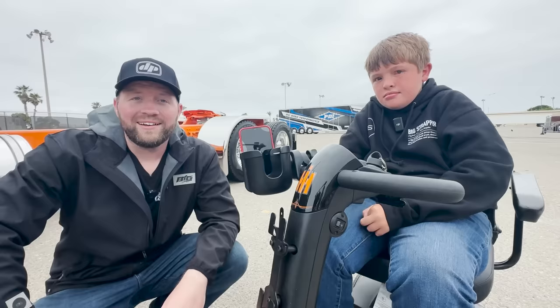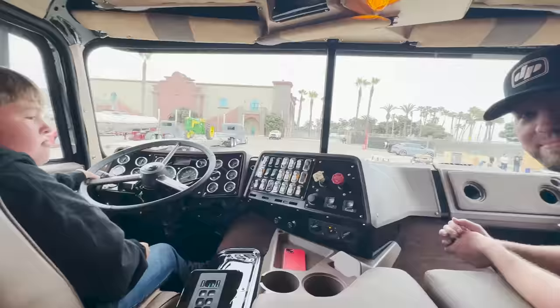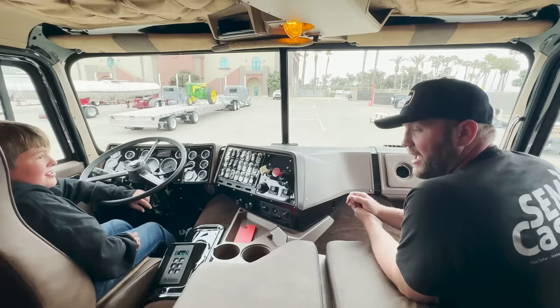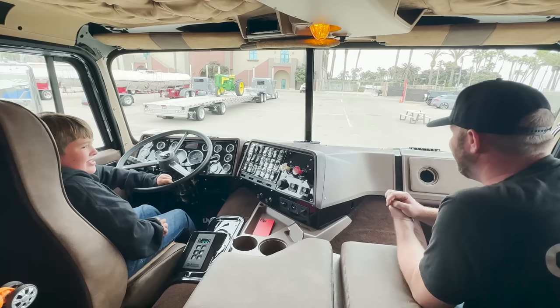I think it's time to go for a ride. You want to go for a ride? Yeah, let's do it. All right, I'm excited. Let's do this. All right, so now we are inside the International. Fred is about to take us for a ride in this sweet CabOver. Fred, I'm gonna let you know, this is like the third CabOver I've ridden in my entire life. And actually, another one of them was yours because it was a Freightliner at your shop. Yep. So, all right, let's do this.